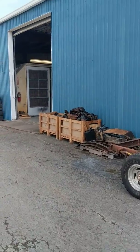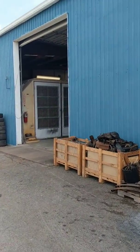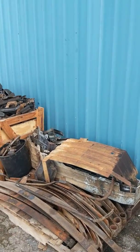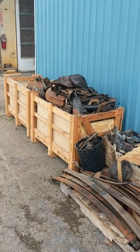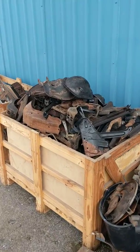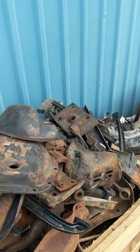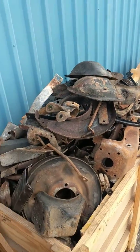This is the other side of the facility where the dirtier part takes place, where basically we take the cars apart to the very last piece. As you can see here, these are all parts that came off Jeeps that we will restore. We have a few boxes.